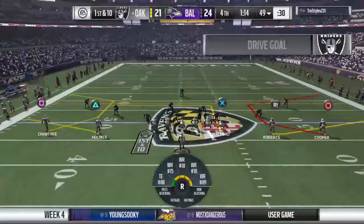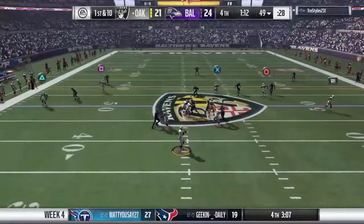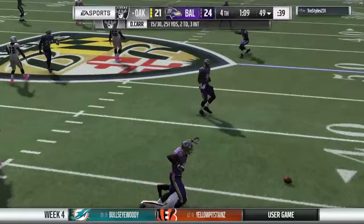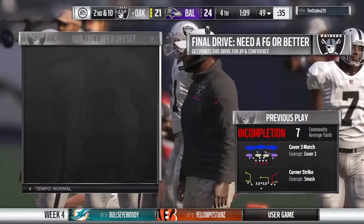They come up in an empty set. 4 wide receivers, 1 tight end. Back to throw. Oh, the ball comes out on the hit, but they'll say it's incomplete. He was trying to get it to Seth Roberts. And now it's second down.